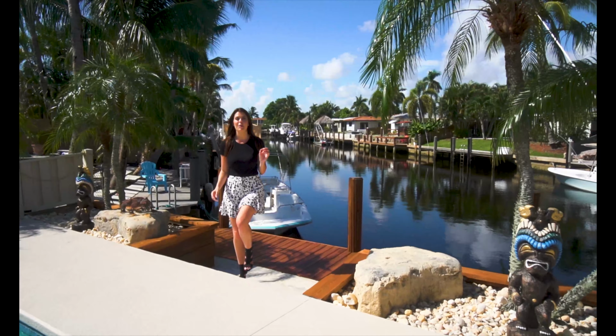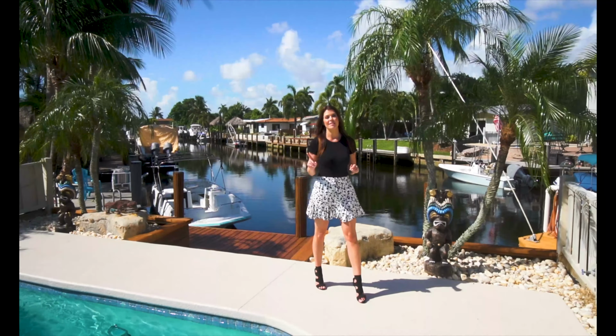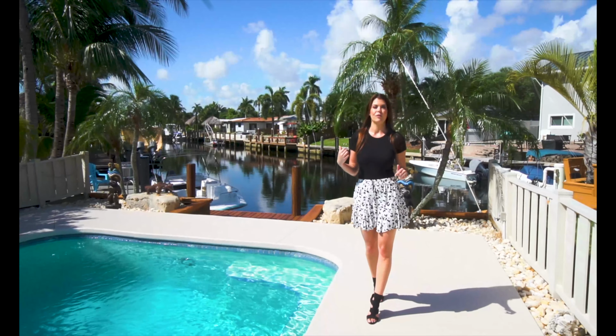And look at this incredible piece of paradise that I cannot wait to show you. Currently, we're in Pompano Beach in the prime location of Cypress Harbor. This house is situated just 1 mile from the ocean. It's located on a waterway with ocean access and a 30-foot dock.